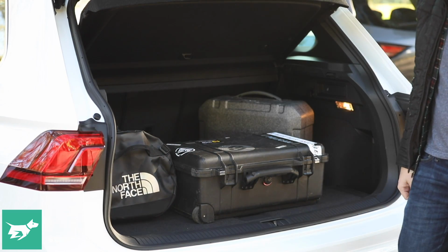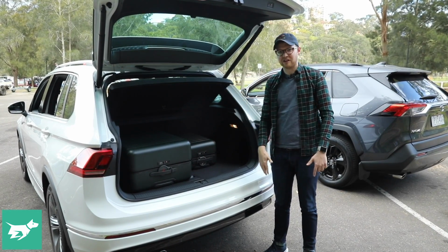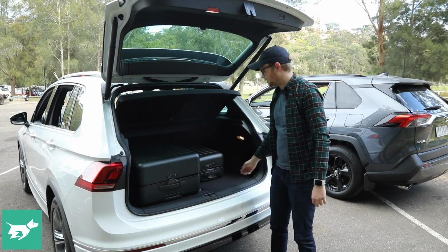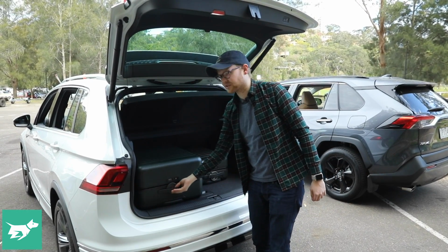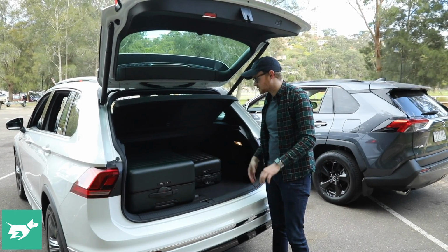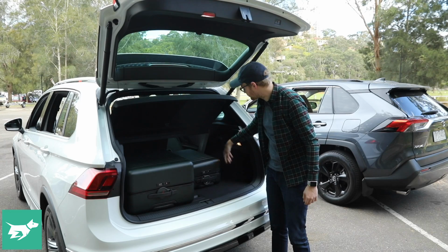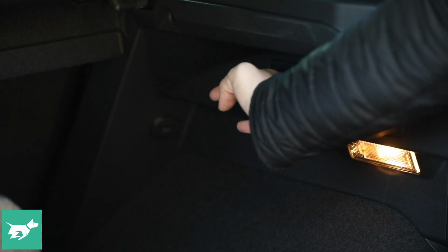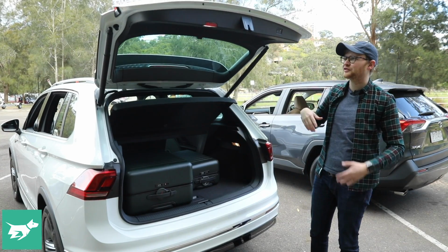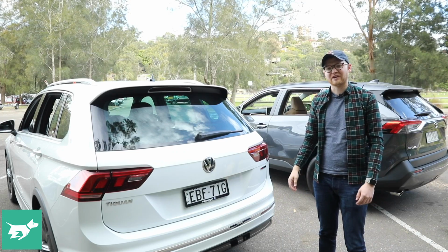615 litres is the claim, but you've got to be careful. That's with the seats pushed all the way forward, where knee room is a problem for adults. If the seats are pushed back, it's somewhere south of that figure. But we've got no load lip, so those suitcases go in and out nice and easy. We've got all the usual little conveniences of European cars, so we can lower the rear seats completely remotely. They flip right down. We've got shopping bag hooks back here, a 12-volt socket. It's really nicely set up. And the fact that the mid-spec Tiguan now has an electric tailgate as well is a nice little convenience.